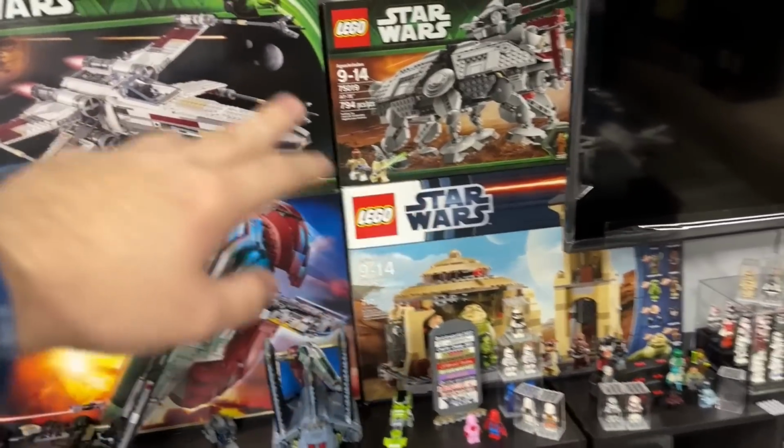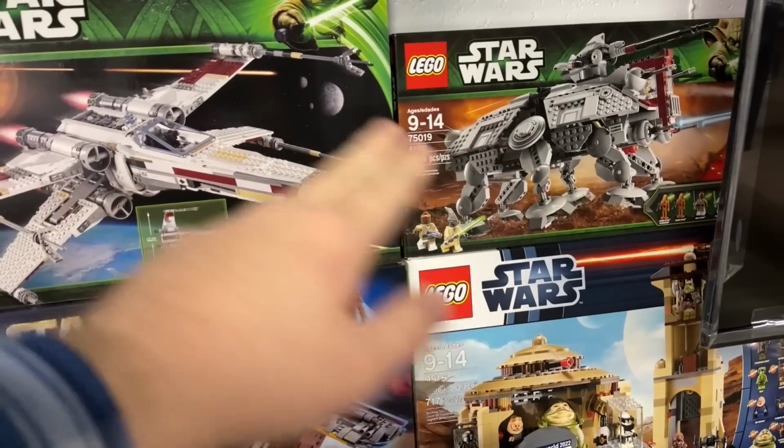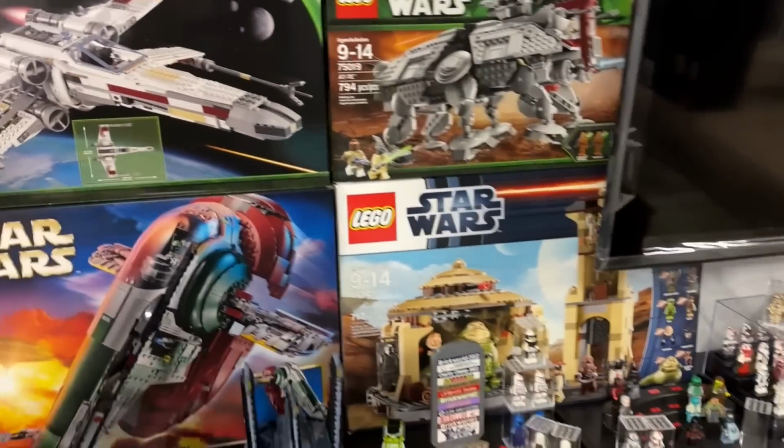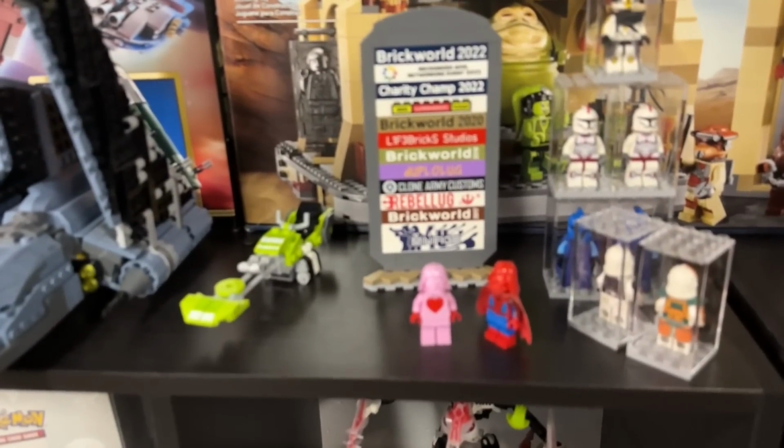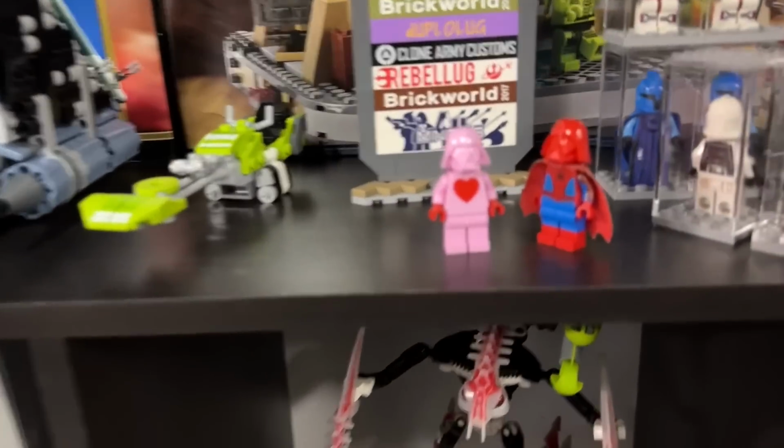It's pretty ironic, man. All throughout like a year's period, all three of those got remade. That's pretty funny. Then we have some built sets, of course. Bad Batch Shuttle, the brick badge right there. Pretty cool. We have a Darth Spider.